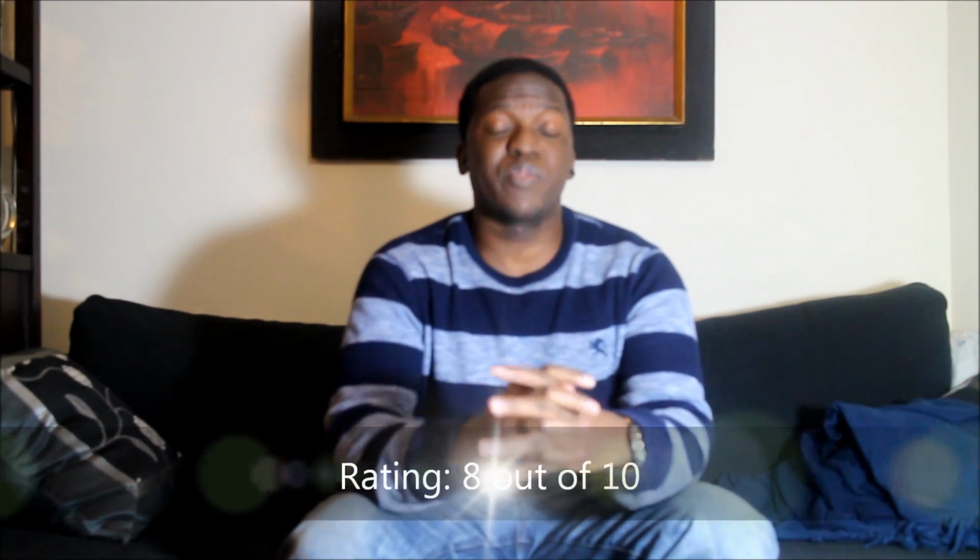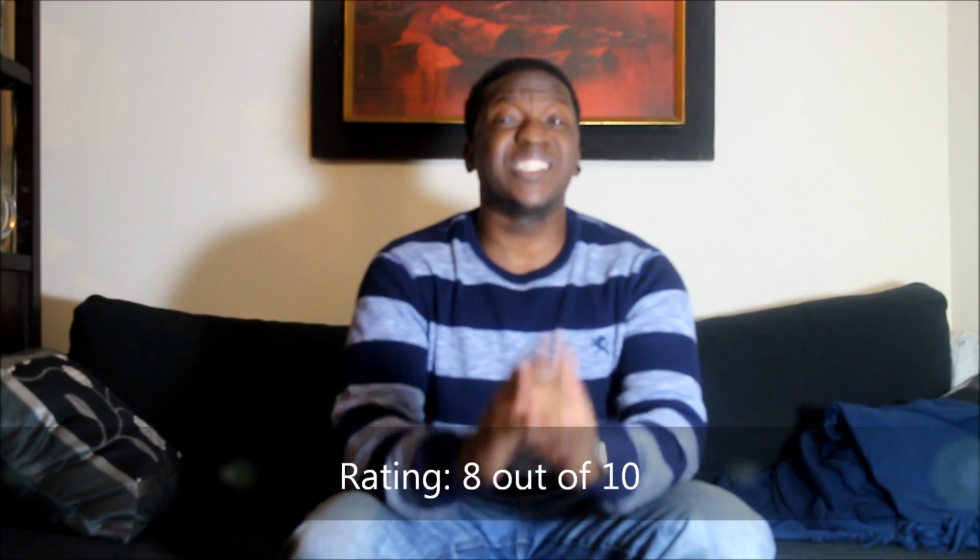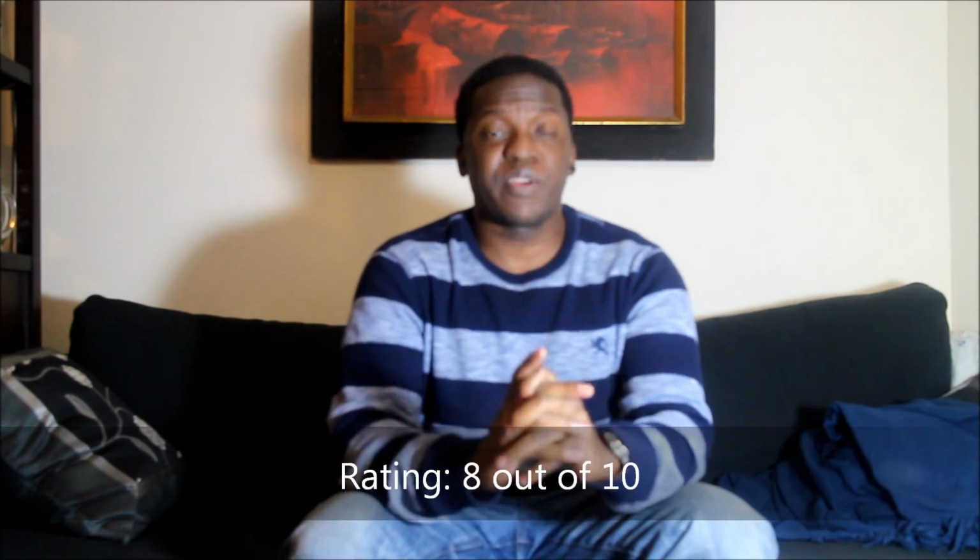So with all that said, if I'm going to give this fragrance a rating, I give it an 8 out of 10. I think it's a solid fragrance, especially if you're looking for a work fragrance. But outside of that, it might also work as a kind of miniature signature scent. You could wear it on other occasions. I recommend it for work, but it can double as a signature scent, so you might want to smell it.